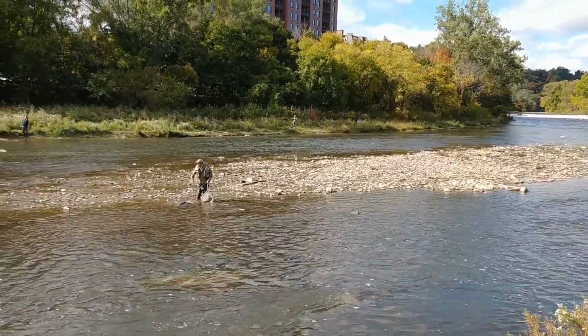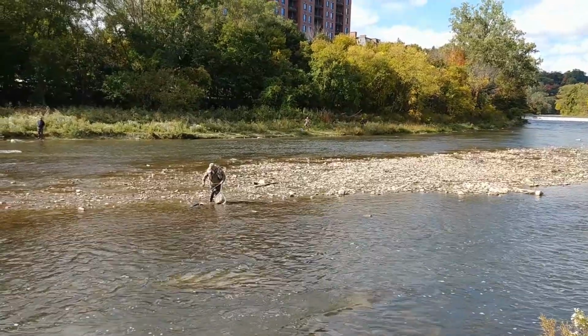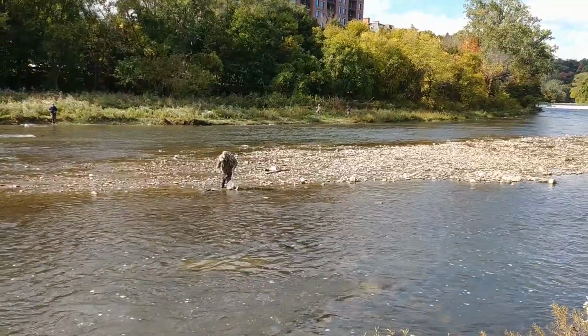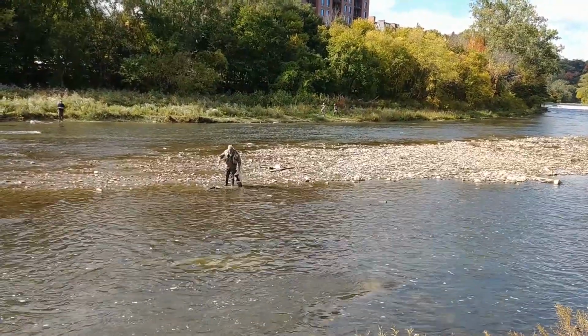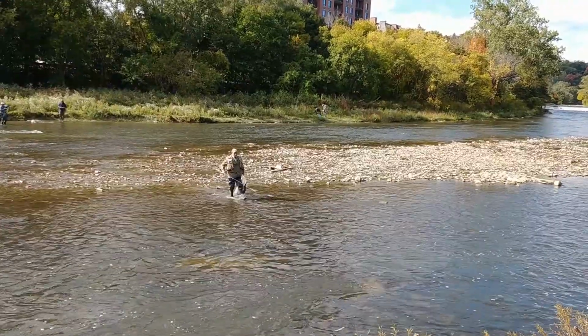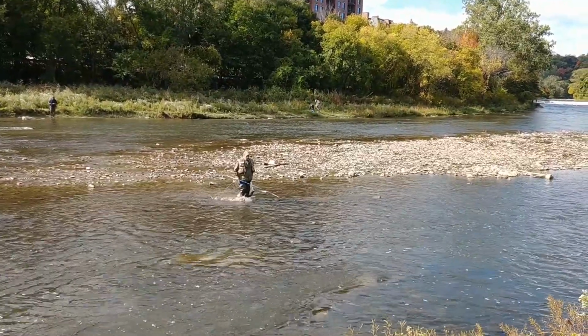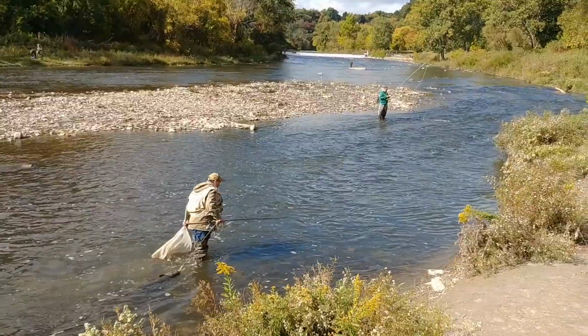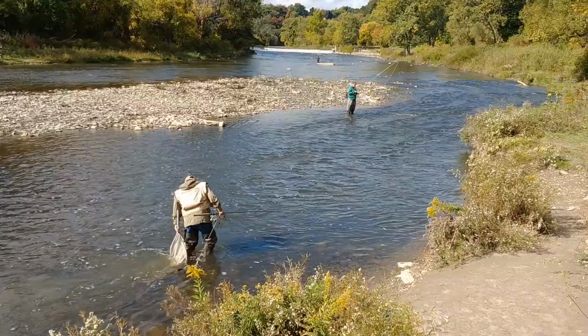Our angler has another surprise. He has another salmon in his catch. Efforts are ongoing to reintroduce the Atlantic salmon to this watershed. The salmon need highly oxygenated, silt-free water to breed and form self-sustaining populations.